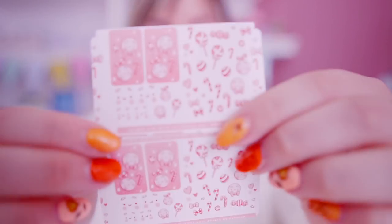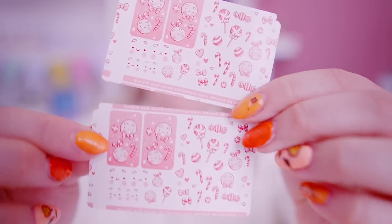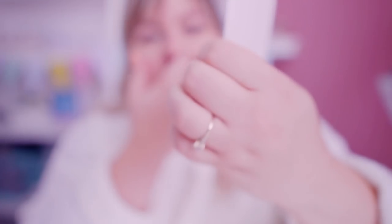Now these printed really weird on Cricut. They cut out really strangely, don't know what happened there. But they're still usable. Obviously I won't sell these, but they're still usable for me to try out. So I'm gonna get a little thing of water.